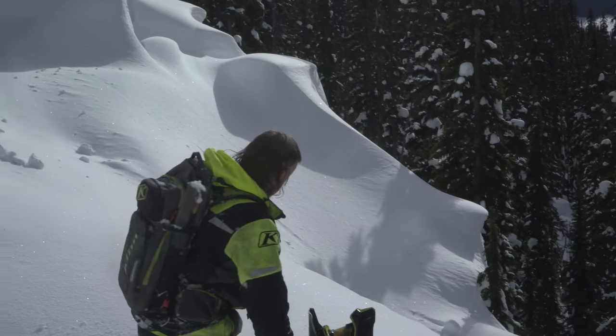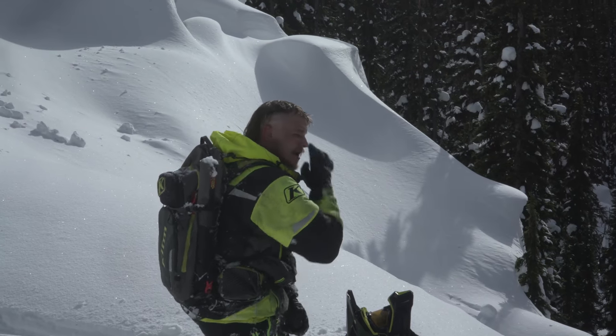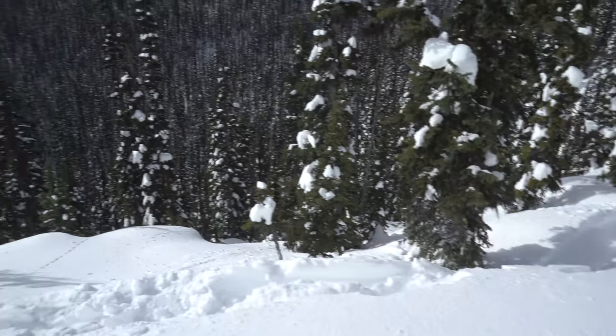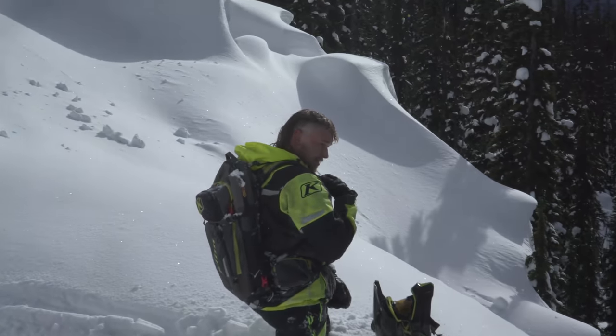You call this a guide day, huh? Yeah. No. Our clients are like 400 feet directly below us. Just wondering what the hell we're even doing.